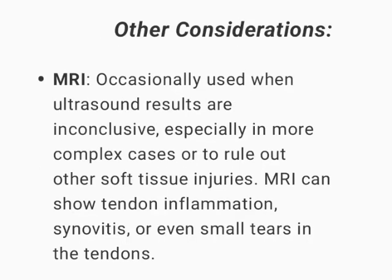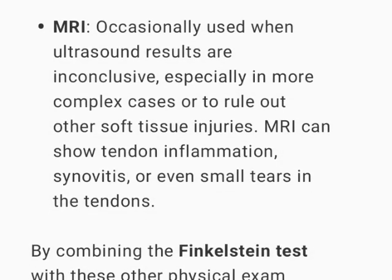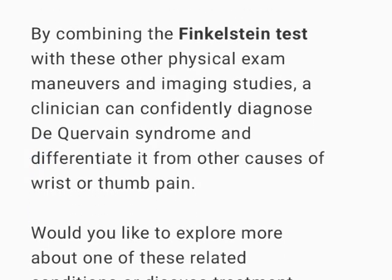Other considerations: MRI is occasionally used when ultrasound results are inconclusive, especially in more complex cases or to rule out other soft tissue injuries. MRI can show tendon inflammation, synovitis, or even small tears in the tendon. By combining the Finkelstein test with these other physical exam maneuvers and imaging studies, a clinician can confidently diagnose de Quervain syndrome and differentiate it from other causes of wrist or thumb pain.